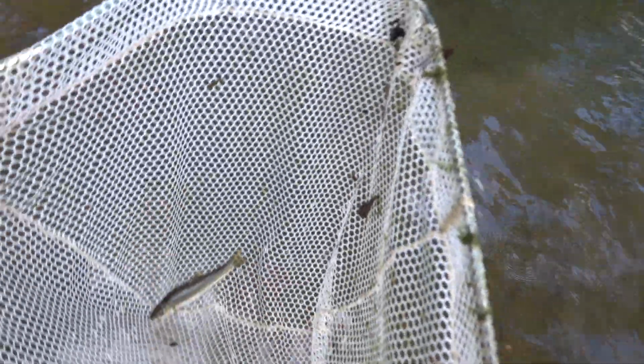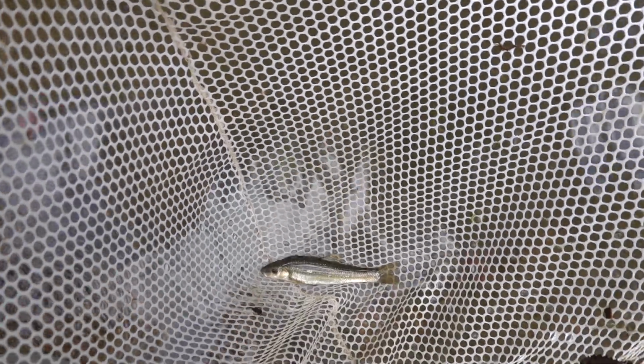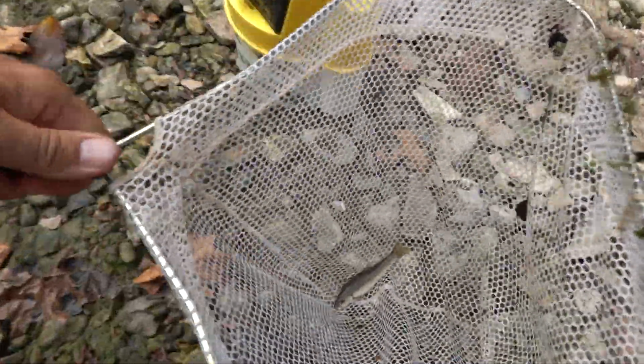Houston's back to cast netting, and I went to Jacoby's dip net idea. He always had better luck than Houston catching minnows, but there's a giant little creek minnow, probably about 4 inches long. That one will make perfect bass candy. We're gonna put him in the bucket.